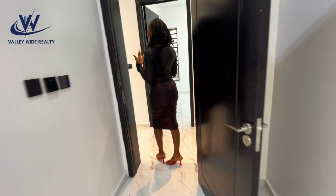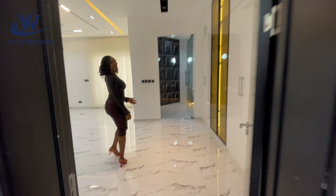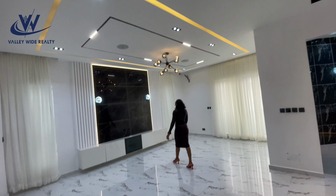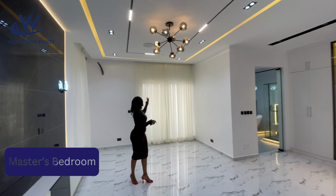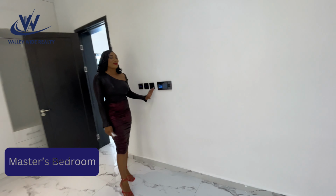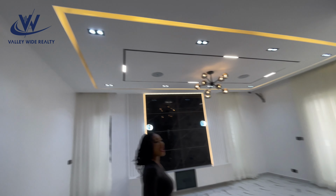I'm excited for this one. Come. Welcome. Lovely, isn't it? I absolutely love it. This is a fully automated smart bedroom. The curtains are of course remote control. The bedroom comes with its own BMI device that lets you control the music, control the curtains, the lighting, and everything we have in the bedroom.